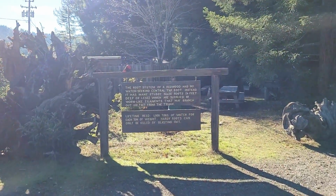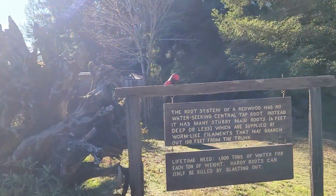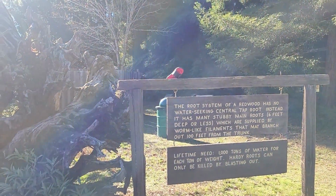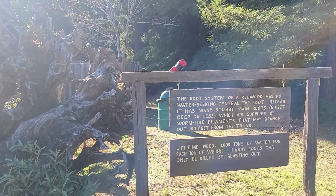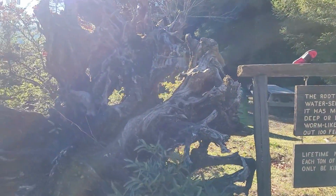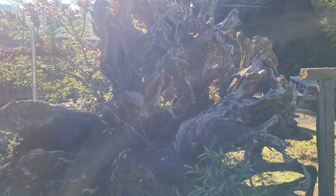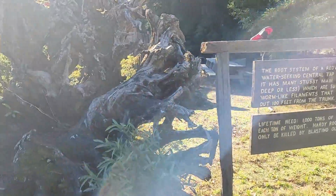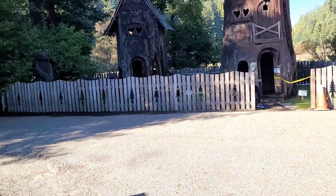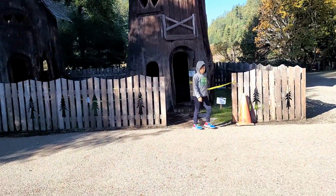That's to say, the root system of the redwood has no water-seeking central top root. Instead, it has many stubby main roots, 6 feet deep or less, which are supplied by worm-like filaments that may branch out 100 feet from the trunk. Oh, that's what it is. Lifetime need 1,000 tons of water for each ton of weight. Hardy roots can only be killed by blasting out.